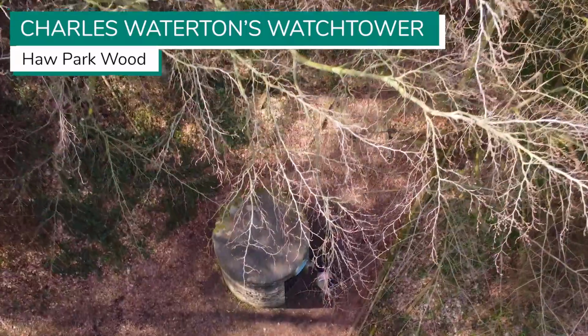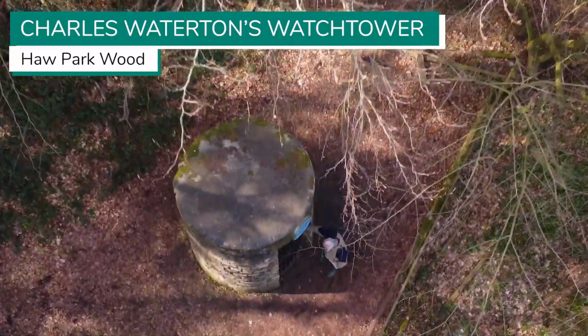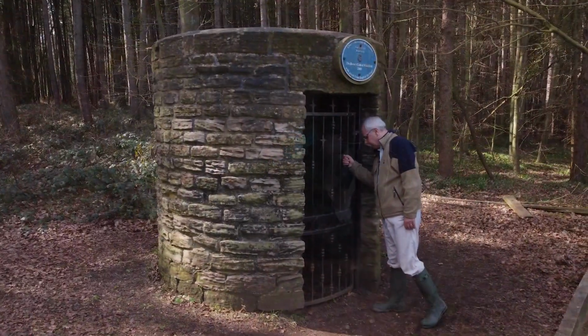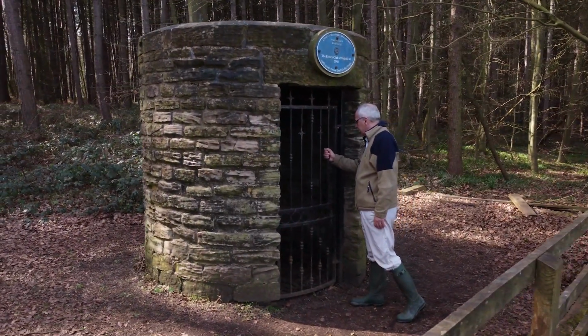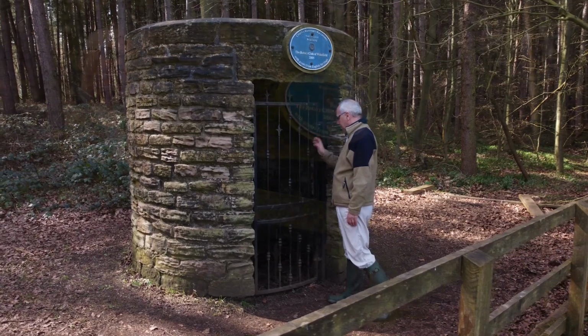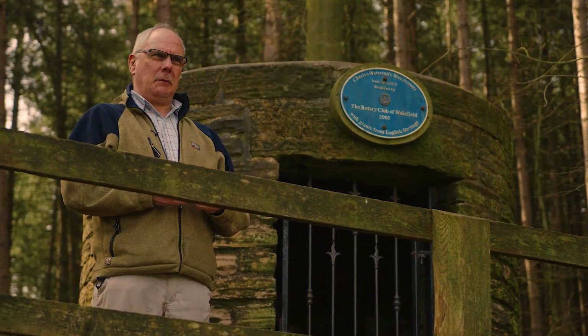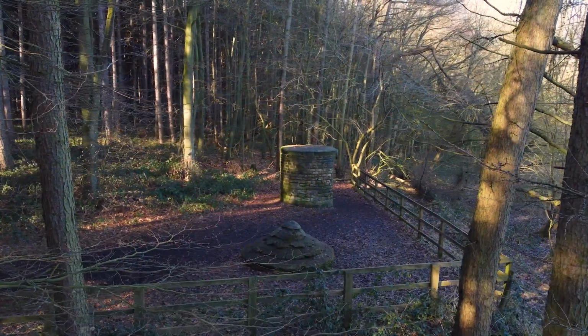This is one of Waterton's watchtowers. Today we would call them wildlife viewing hides. He had 6 around the estate. Sadly, this is the only one that remains. We believe these are the first of their type in the world, purposely built to view wildlife.